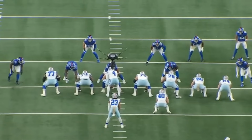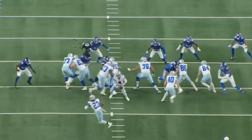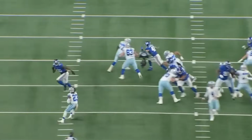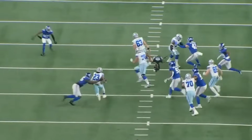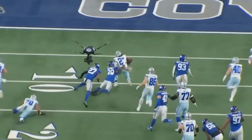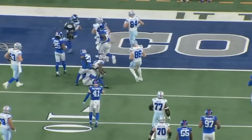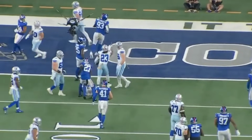And even Tyler Biadasz is trying to get out there and find someone. Ultimately, he doesn't really block anyone, but he gets out in front, right? And I think for the running back to be able to see your center out there trying to pick some people up, you can run off the back of him. It's a pretty nice job still. The offensive line does a really, really good job. This one picked up 21 yards. Let's go ahead and get to the next snap.